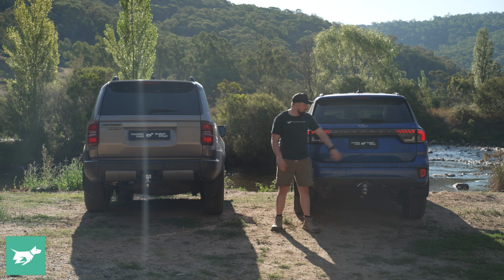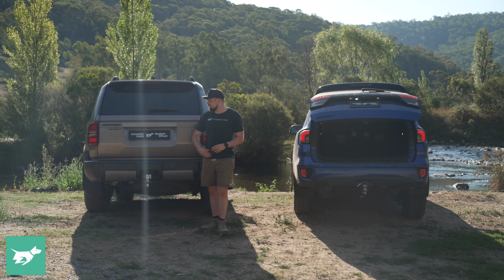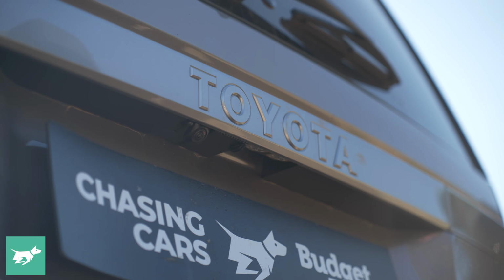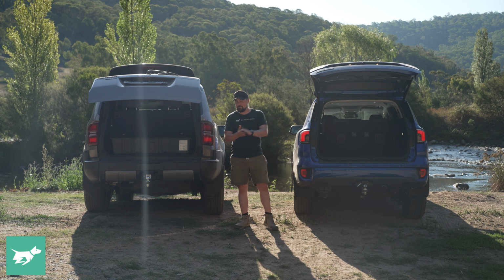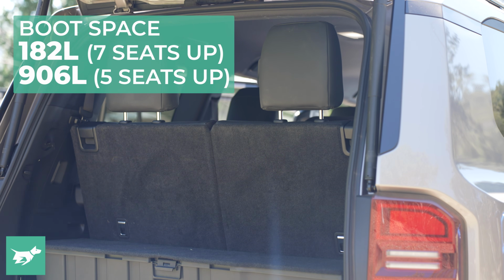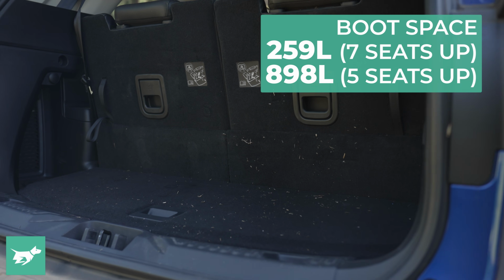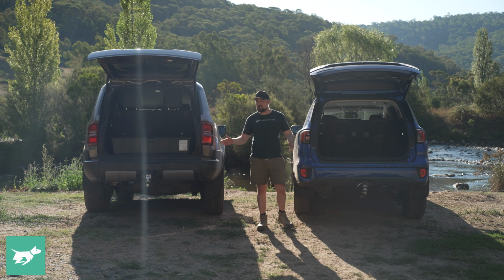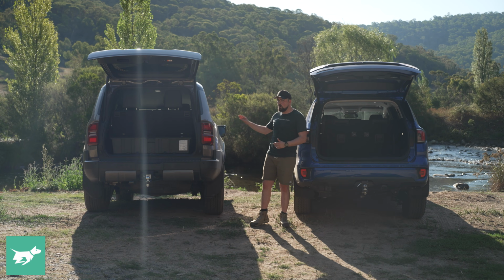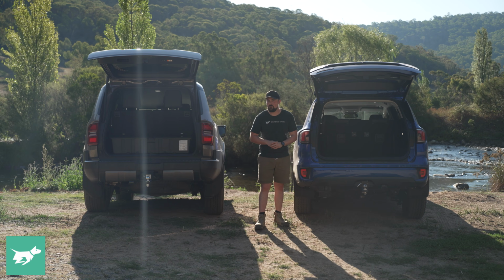All right, so both of these have power tailgates, which is really great because I bet these tailgates are not easy to lift. And we'll open the very noisy Toyota one, which feels the need to beep incessantly for some reason. And we reveal that we've got a 182 litre boot here with all 3 rows in place. And over here, it's a 259 litre boot. Now, when you fold down the third row, it actually reveals that the Prado has technically just a little more space than the Everest here, but they're both around about 900 litres.